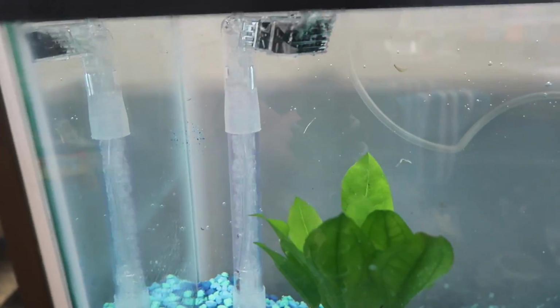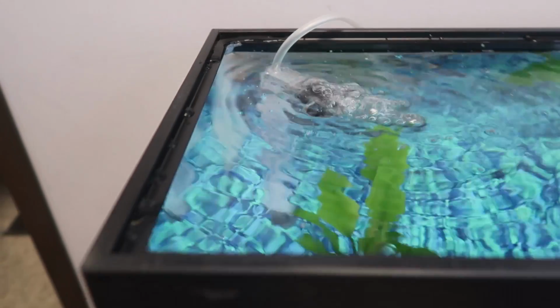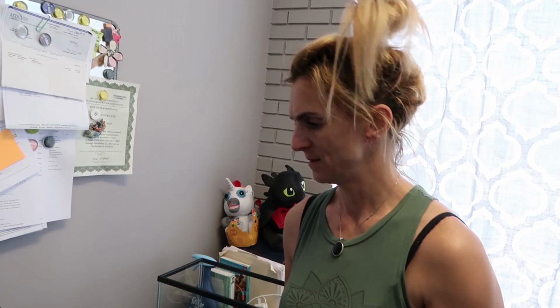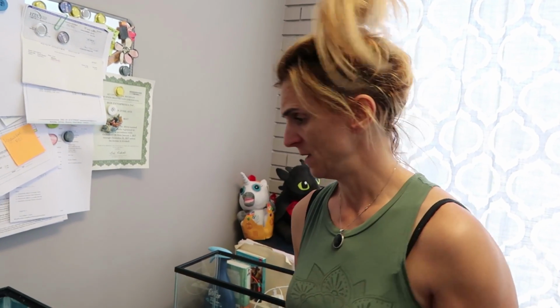Bubbling. Oh, we got one working so far. And that's it. We're all set. There's the betta tank. We're gonna put a divider in it, right? Yeah. Okay. Actually, did you want to do that now or wait? Sure, let's do it. Let's see what it looks like.